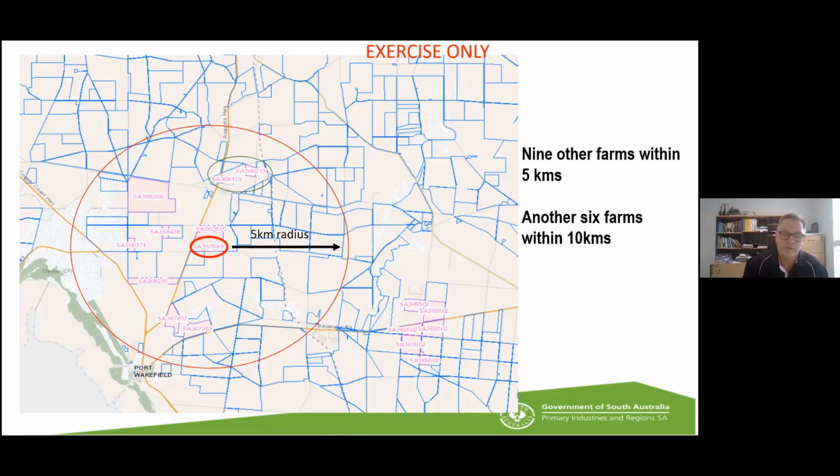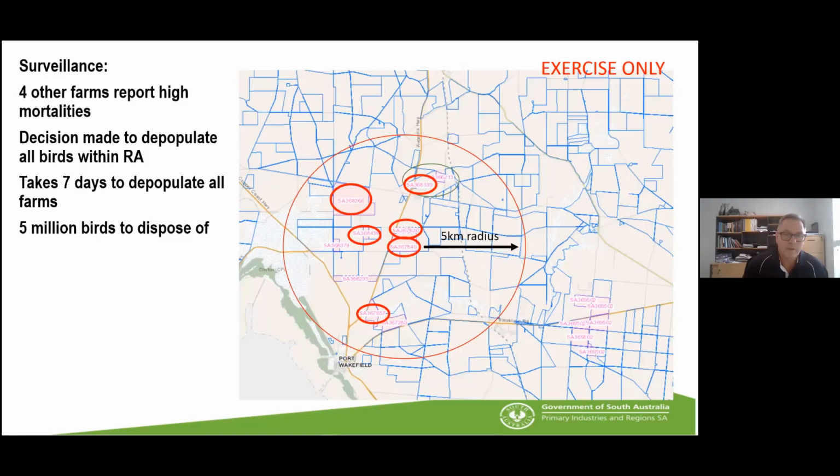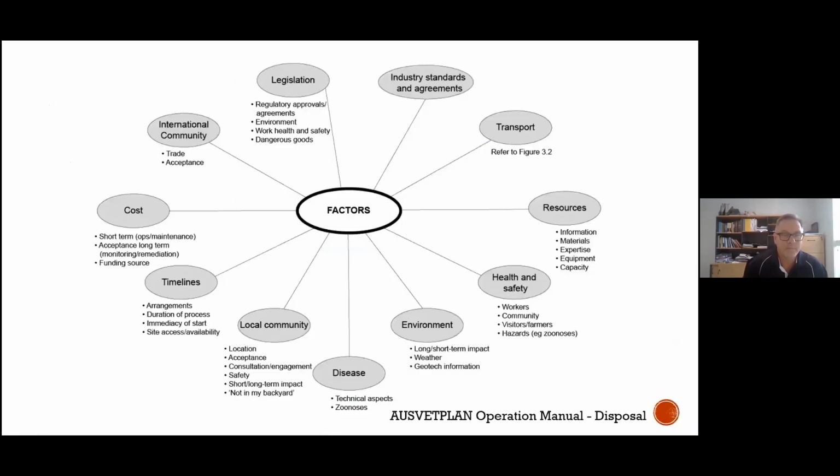So highly concentrated. And if we had an outbreak here that spread beyond the one farm, we're talking up to 5 million broilers that need to be disposed of, along with their manure and the litter, and along with any feed that might be on the site. So we're talking very, very large tonnages. Okay, so our hypothetical brought into case, a worst case scenario, I guess. 5 million birds need to be disposed of, 7 days to depopulate, with all things going very smoothly. Remember, we've got all these factors to consider.